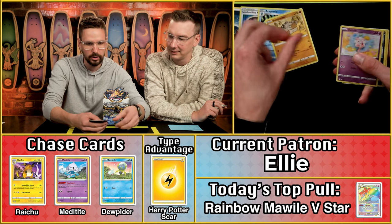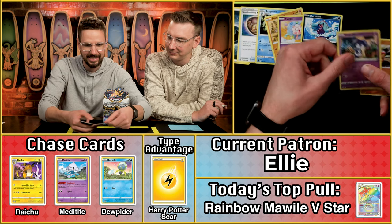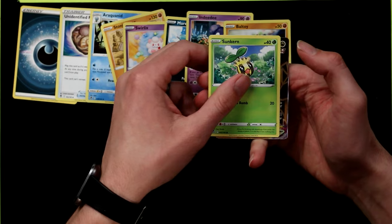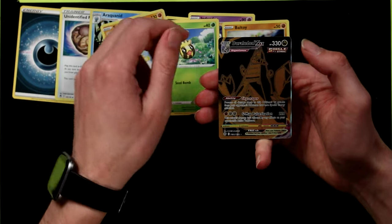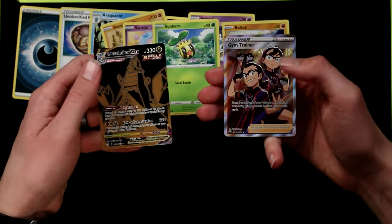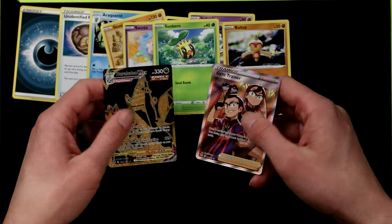Sorry, Ben. Stonjourner, Swirlix, Marill. Nice. Indeedee, Baltoy. Oh, I think I see something. Oh, you do see something. Sunkern. It looks gold. Ready? Yeah. The Duraludon VMAX! Oh, what? But that's not it. That's not even it. And this is the best pack in this episode so far, by far.